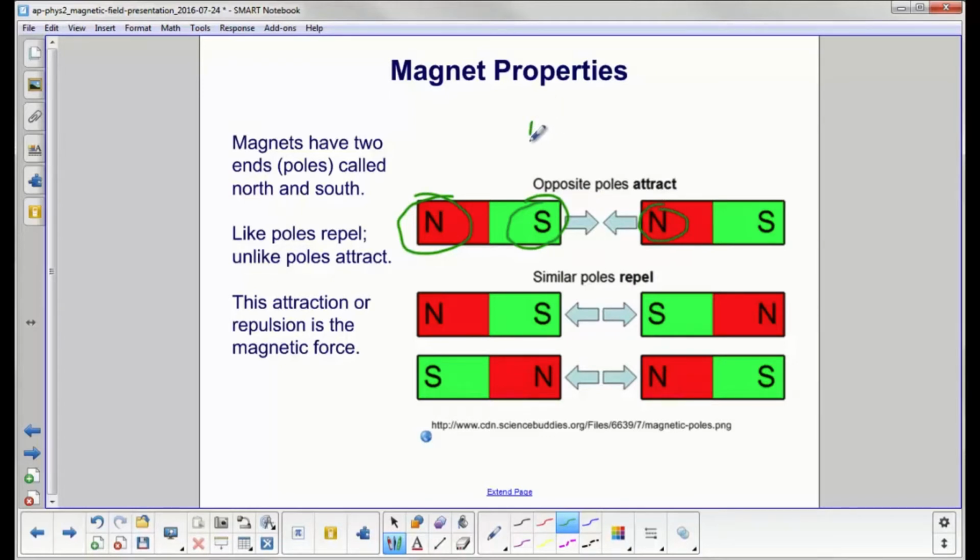What is this analogous to? Well, certainly when we did charges, we found a plus and a minus attracted, and a plus and a plus repelled. So very similar here, except in magnetism we call them poles, and this is the magnetic force.